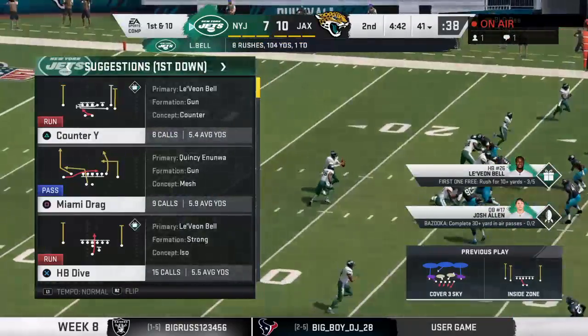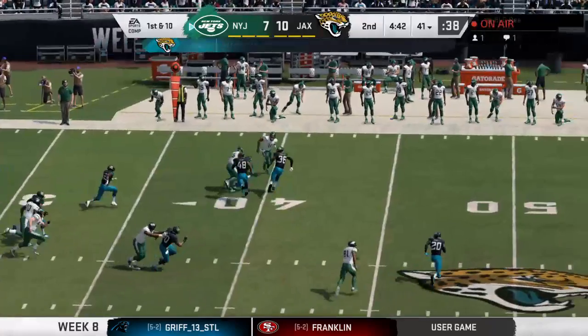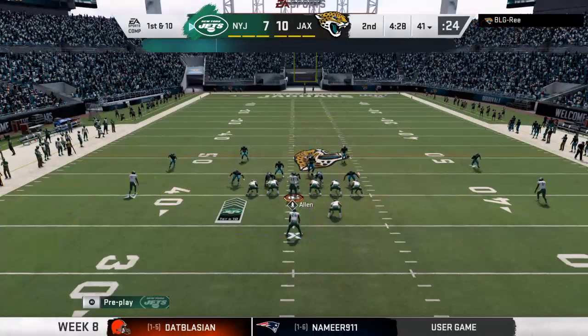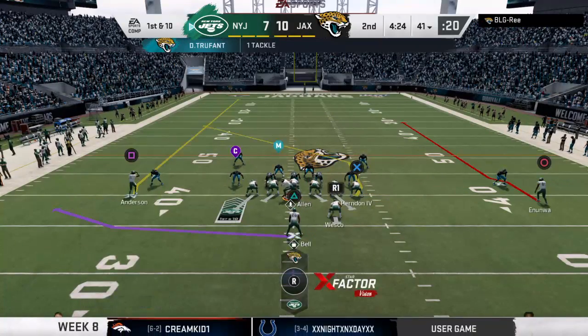Hoping for a 3 and out. So that didn't happen. You can't yell at your D for that. They've got to take care of their own business and reestablish themselves now that they're back on the field. One play has them up past the 40 already, and another 1st and 10.